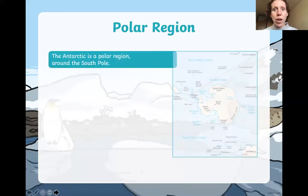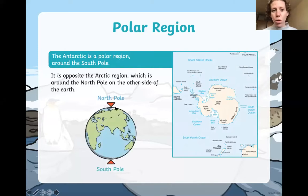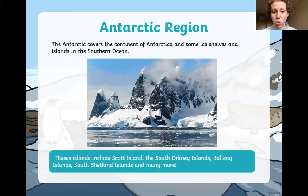Right, it says, what do you already know about the Antarctic? Well, it's the polar region at the South Pole, right at the bottom. So there's the North Pole on the very top, the South Pole on the very bottom. Now, the Antarctic covers the continent of Antarctica and some ice shelves and the islands in the Southern Ocean. These islands include Scott Island, South Orkney Islands, Balleny Islands, and the South Shetland Islands. Now, we know the Shetland Islands because they are part of Scotland, but these are the South Shetland Islands.